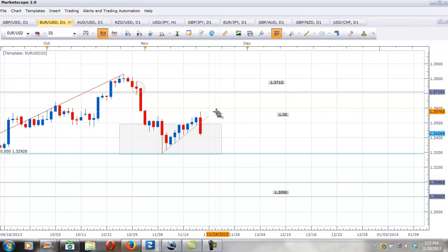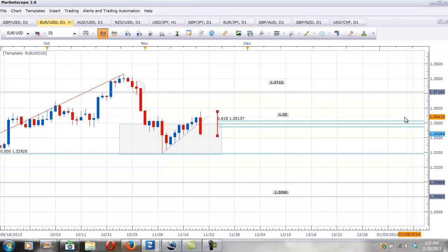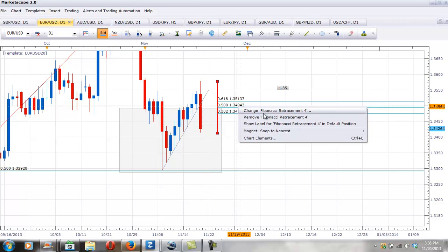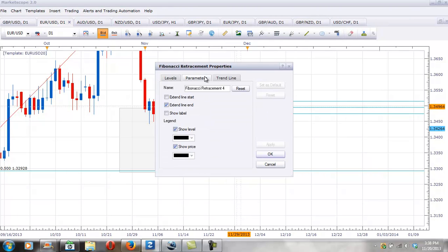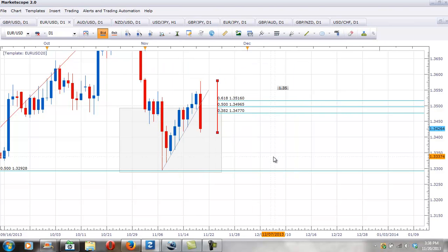We just run a fib from the very top of the move all the way to the very bottom of the move, and we have it. And we're just looking for a pullback to that 50 fib level. Let's make sure we have the right numbers. The low is 134.14. The high is at 78. Let's check our parameters here. Parameters, trend line 78. Actually, I know it's closer to 78.14. Okay. All right, so we have an entry target at 134.96.